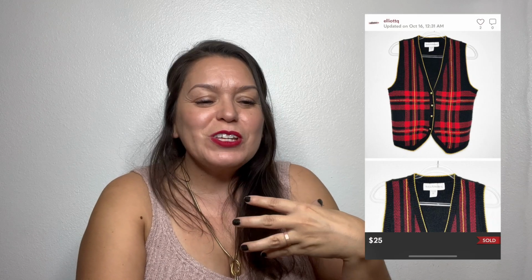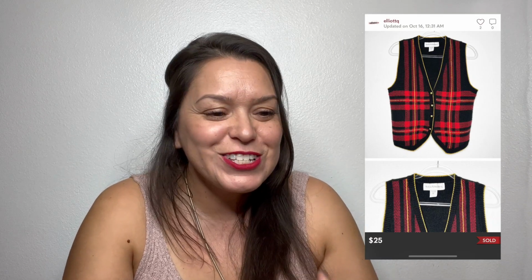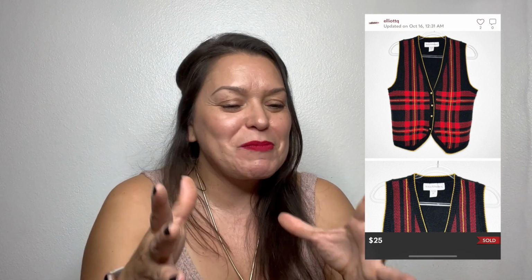This was a really cool plaid vintage sweater vest. The brand is Norton McNaughton. I don't know if I'm saying that completely right, but really nice, well-made knit plaid vest. I just thought 90s vibes all over it. So this one ended up selling for $25 on Poshmark, and that one made me a great profit. I believe I picked that one up at the bins in Austin.